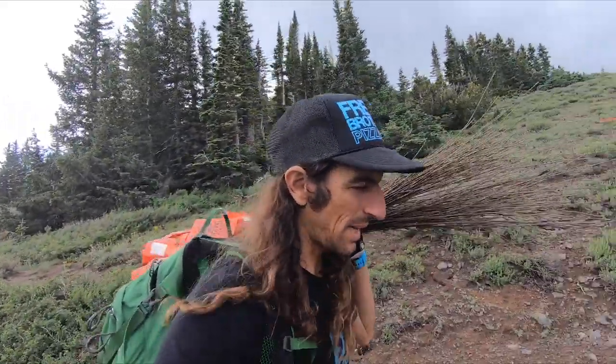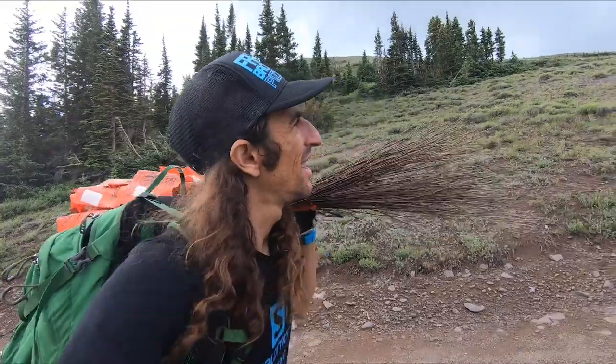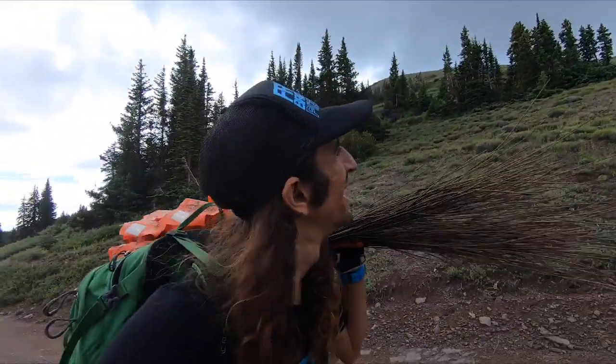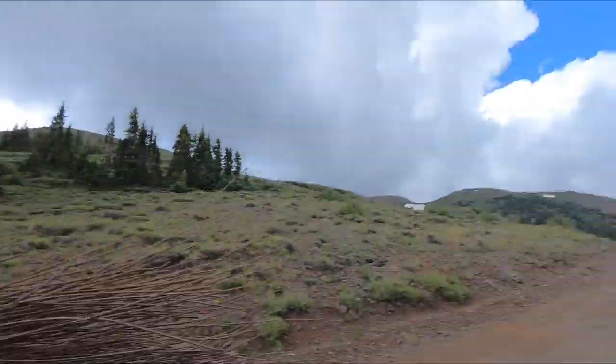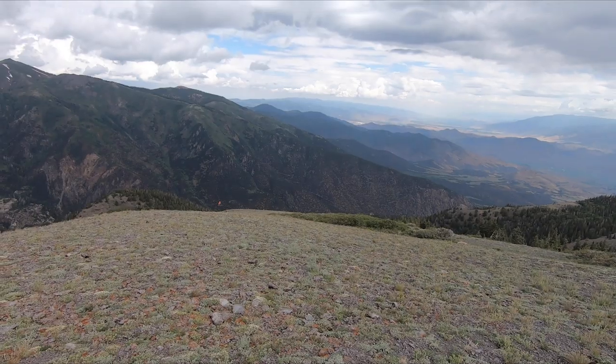It's looking pretty dark up there. Last time I did this course marking session, I had to hide in the last stand of trees at treeline and wait out a storm, and it's not looking good today either. Look at that. Now we're talking. Getting up there.